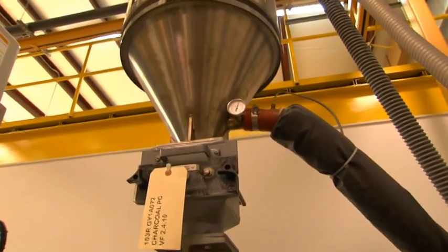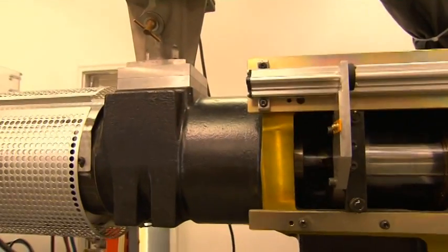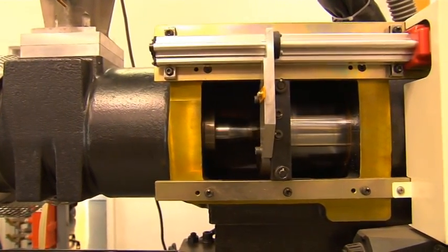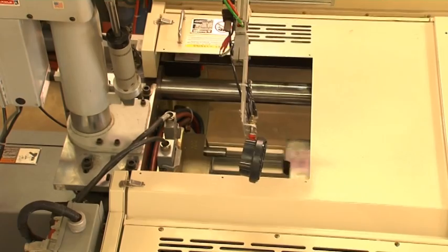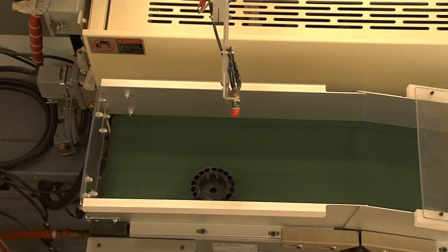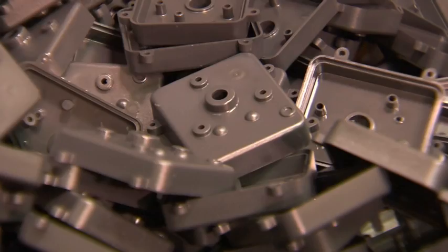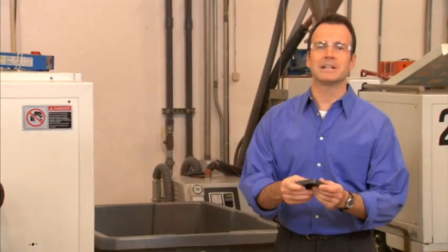The pellets are then gravity fed into a heated barrel where an auger type screw feeds the melted plastic, where as much as 30,000 pounds of pressure pushes the plastic material into a steel mold. Water is run through the lines in the mold to cool the plastic part, and once the process is complete, the mold opens and a robotic arm picks the part out and drops it onto a conveyor. Yep, fresh off the press and still a little hot.